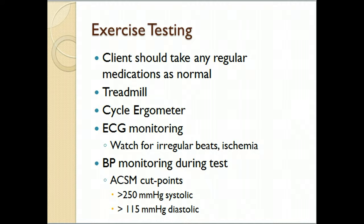People with high blood pressure may need ECG monitoring because we may be watching for irregular beats, and we may be watching for ischemia if it is a clinical test in a doctor's office, a diagnostic test. And of course, we are definitely going to monitor BP during the test. ACSM gives cut points for terminating an exercise test of 250 millimeters mercury systolic greater than 115 diastolic. Now, this is for a clinical setting.